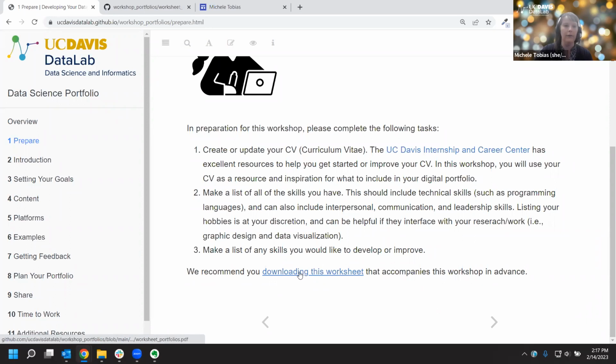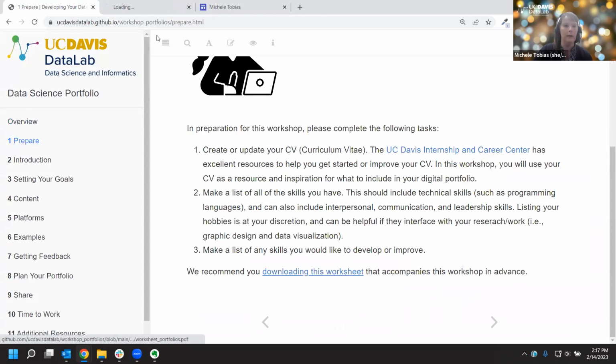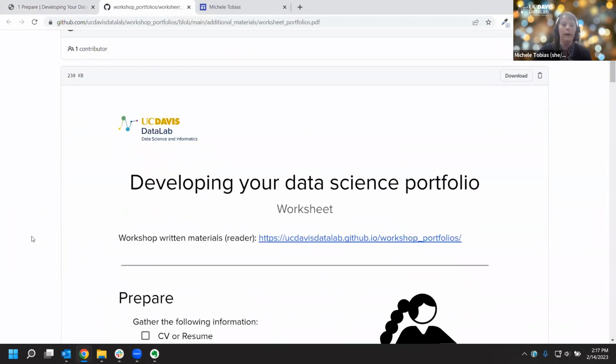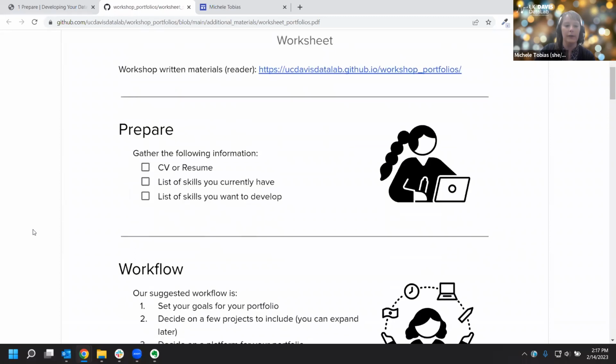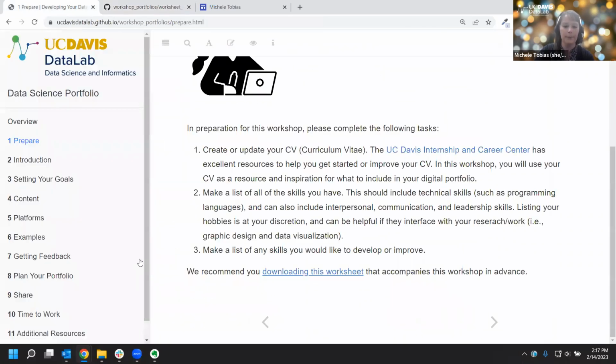We also have a worksheet that you can download, and if you're following along in the reader, there's a link to it. There we go. So we have this workshop. It's a PDF that you can download from our GitHub site if you want. So you can see we've already talked about the prepare section, and next we're going to talk about workflow after this.